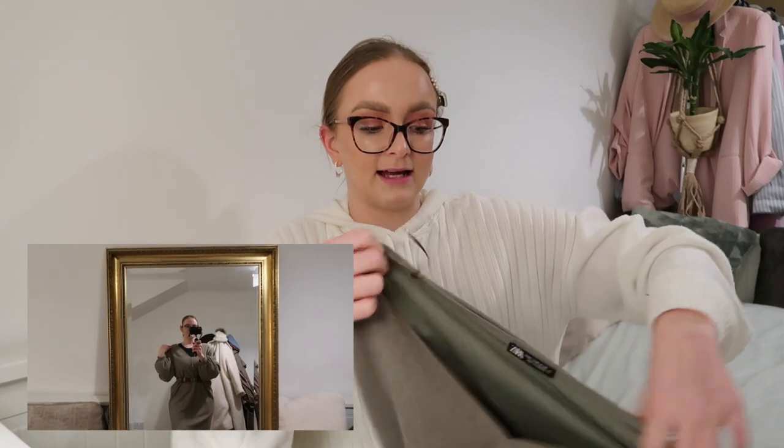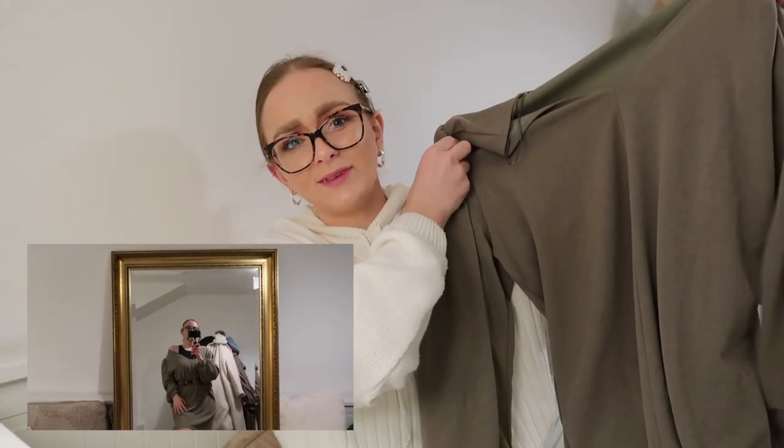But I just love this, and this was also $5.99, and it just feels a lot more expensive than it actually was because of the material. So I don't even think that that's really that summery, because it's quite thick. So I'd say it's like the perfect transitional dress.